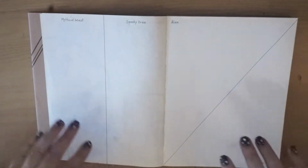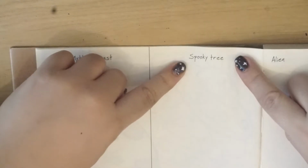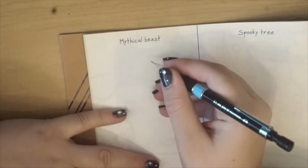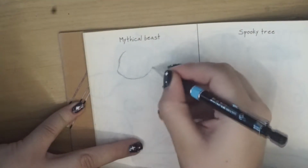And today's prompts are Mythical Beast and Spooky Tree. And I'm going to admit I absolutely love these prompts. These are totally up my street and I cannot wait to get started. So let's do it immediately.